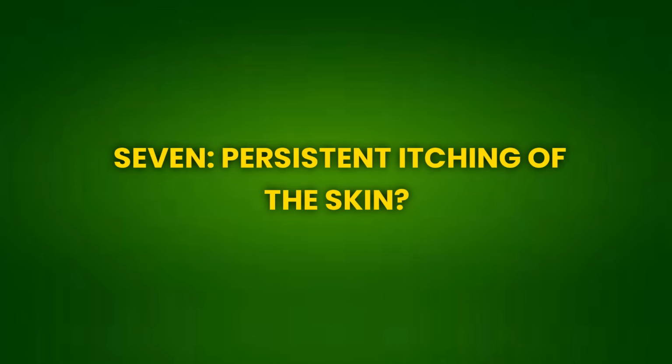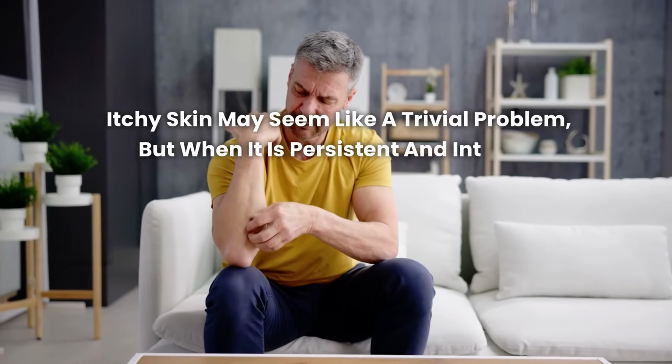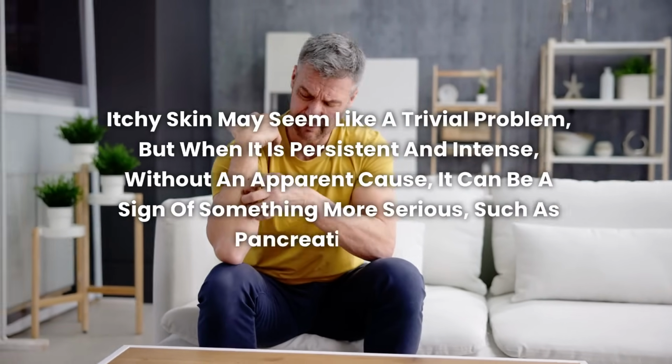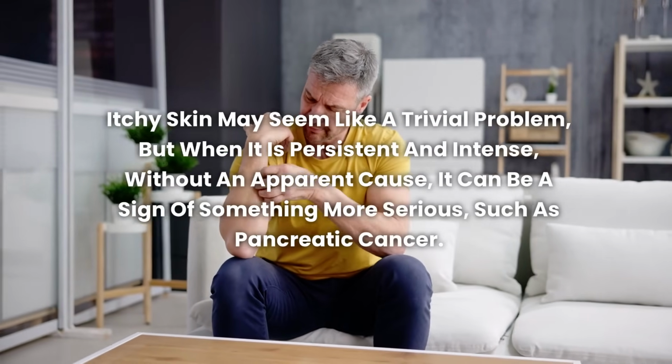7. Persistent itching of the skin? Do not ignore this warning. Itchy skin may seem like a trivial problem, but when it is persistent and intense without an apparent cause, it can be a sign of something more serious, such as pancreatic cancer.